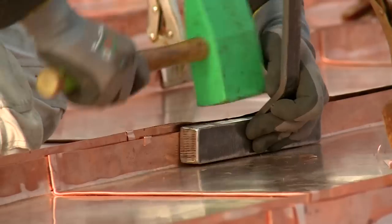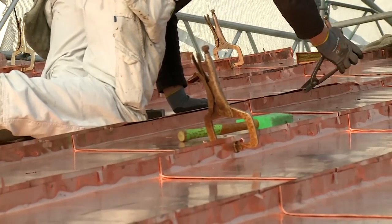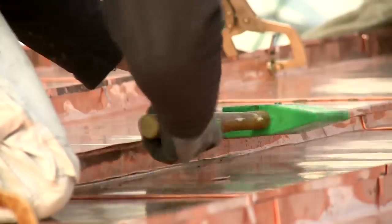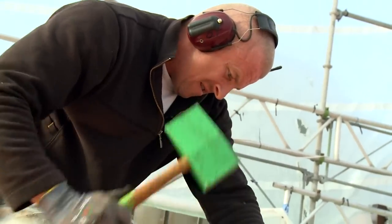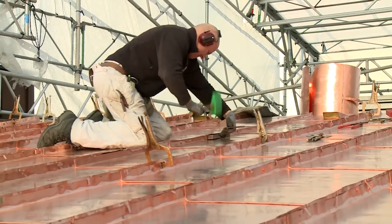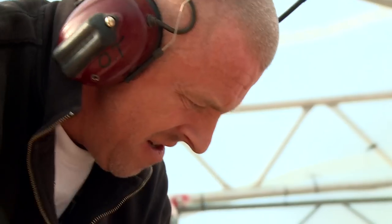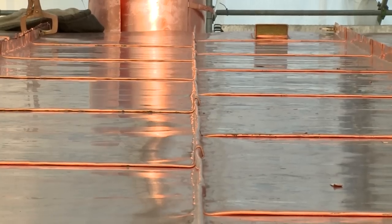Now the tacking itself begins. First, the high fold is tacked over the low fold. Here, the low and the high fold are tacked together. It's called a single folded joint. Then, a single welt is made. It's hammered together into a double welt. A final wedging is made so that the welt is sharp and perfect.